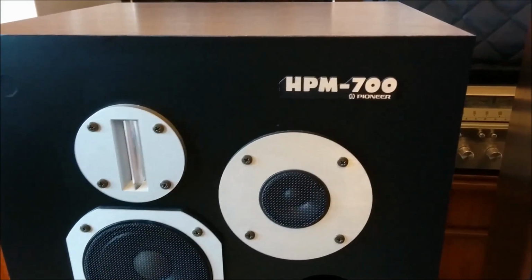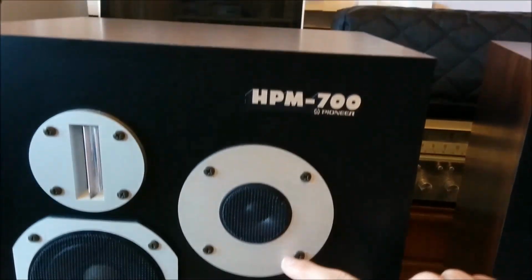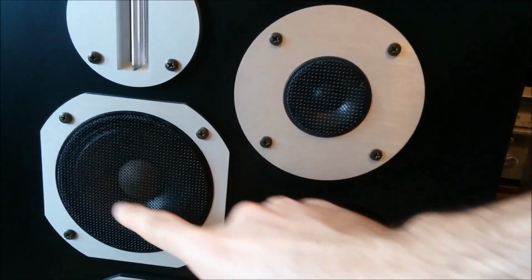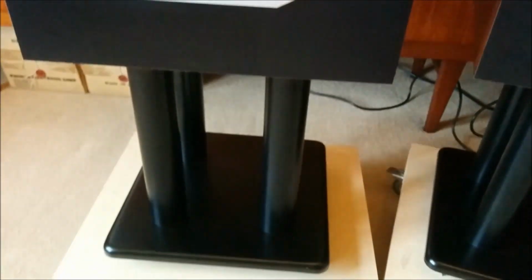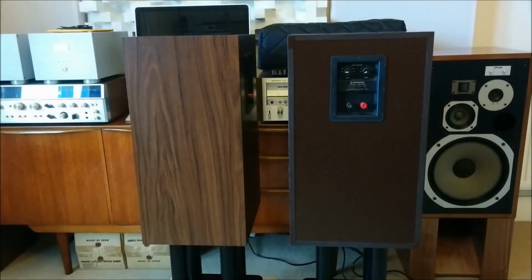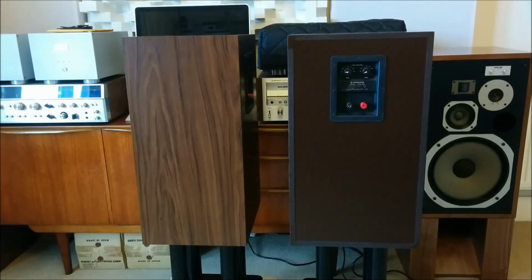So let's have a look a little bit closer. At the front you will find a badge, supertweeter, tweeter in the grill, mid-range in the grill, and Bass-Reflex, and a woofer. And currently I have them on Atacama SL300 speaker stands. And this is a walnut grained vinyl. It's imitation, but it looks fairly nice from a distance.